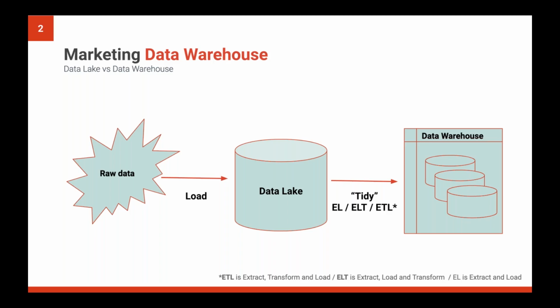A data warehouse is a place where your data is more organized. So when you load the data from a data lake to a data warehouse, you will certainly need to prepare this data first: to clean it, to tidy it, to transform it, so you can organize it well in your data warehouse.